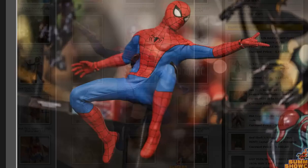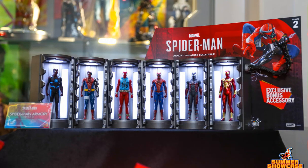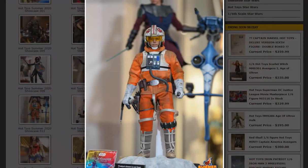Then we've got a closer look at the Spider-Man. We got a new Spider-Man that was shown, definitely a very classic one, which I think is cool. This is a nice one because even if you don't collect the game Spider-Man suits, and you want just a comic version, this would work great as a comic Spider-Man for your comic 1/6 scale collection. So that's nice. They have this Hall of Armor for Spider-Mans. We've seen it before, though.